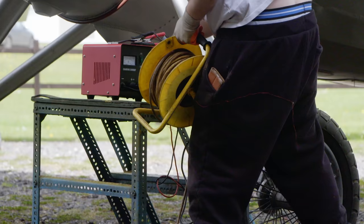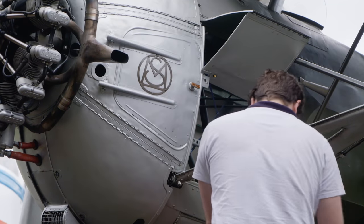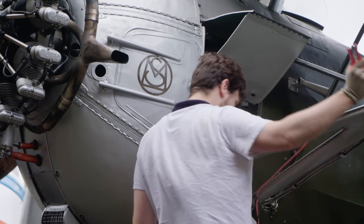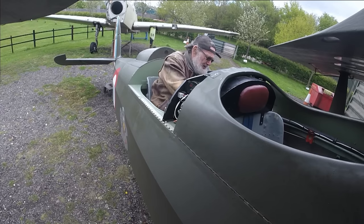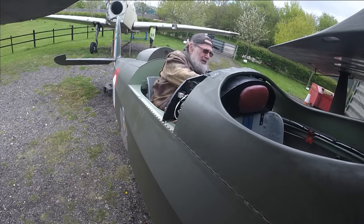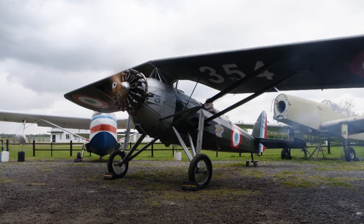Dead as a doornail. Lewis and Gerry suspect the battery. Oh, sorry about that. That was a bit of a non-starter. Perhaps a trickle charger will do the trick. Yeah. And it's third time lucky.